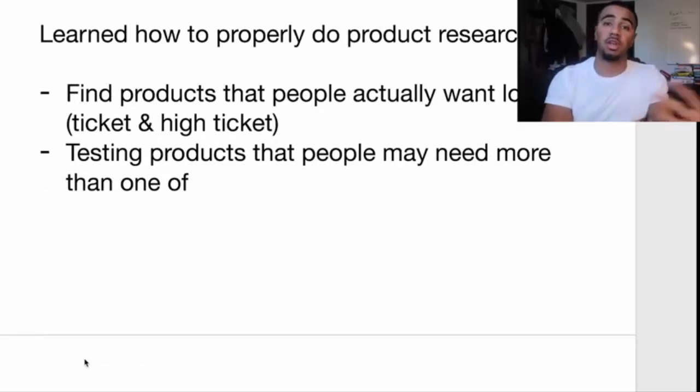I would spend a lot of time studying other people's stores, because of course I wanted to see what kind of things differentiate my store from somebody else's store, right? And what advantages I can have. So that's something you guys can do.